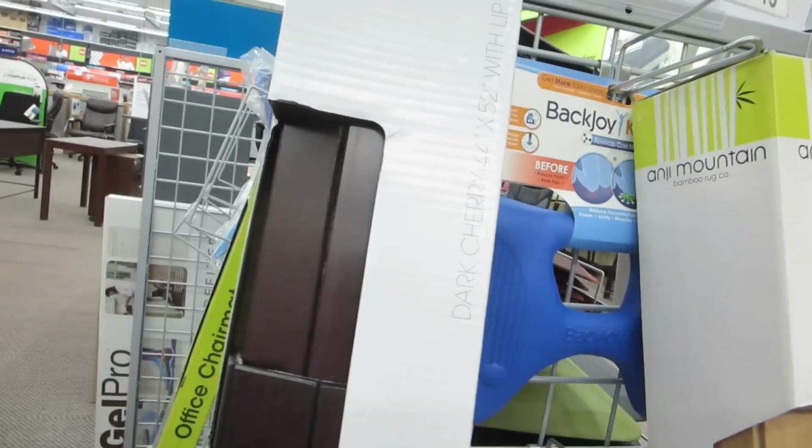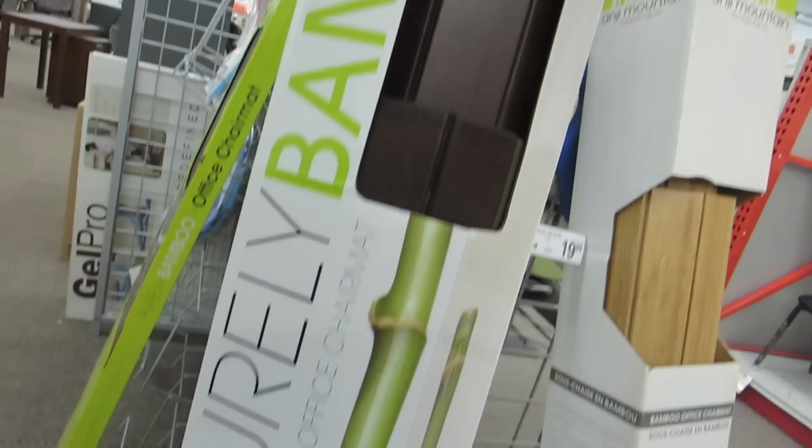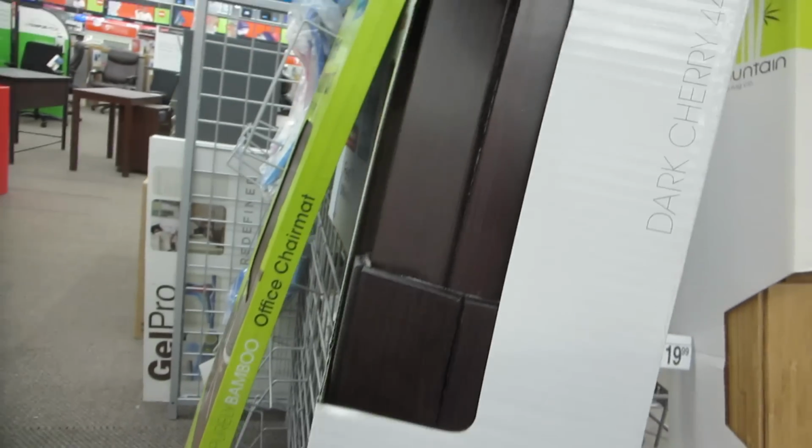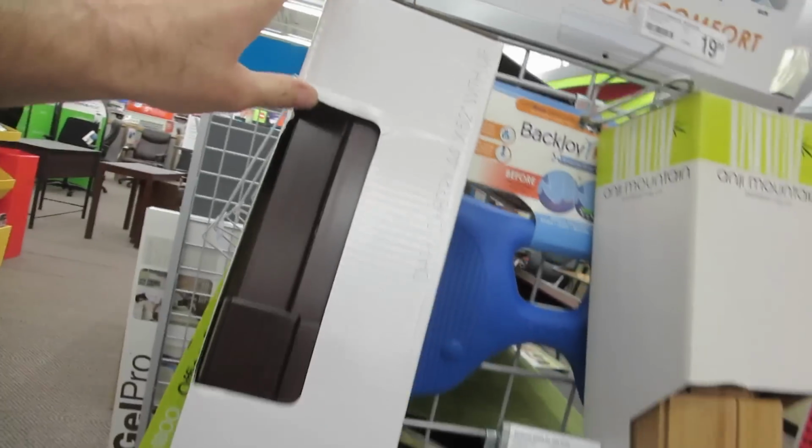All right, guys, one last pit stop before we head home, and it is back to Staples to pick up one last item for my office. Well, I can't really say it's the last item because I need a lamp too. But when Tiffany and I were out shopping, we found one of these floor mats for my chair, and we wanted one. We just didn't know what size to get, and now I know. It's this purely bamboo chair mat. It rolls out, look at it, and it's dark cherry wood. And 45 by 52 is the size that we're gonna get. And they have them. There it is.